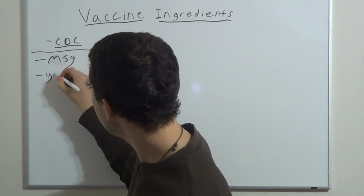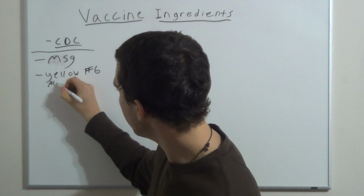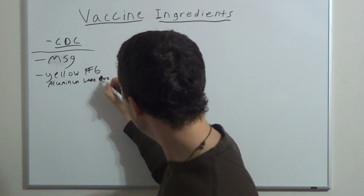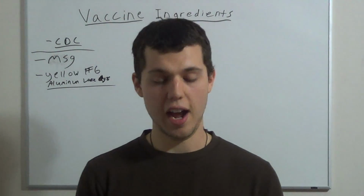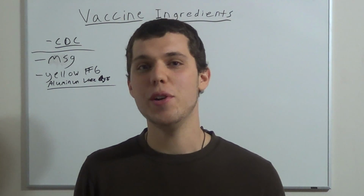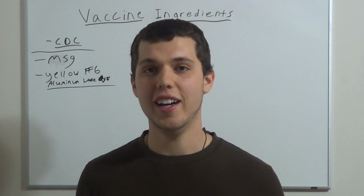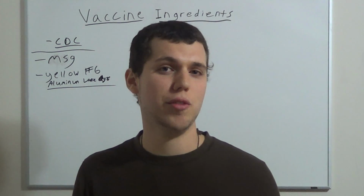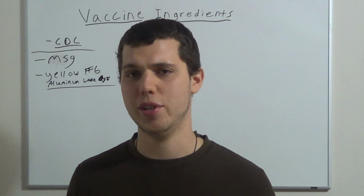Also, they got yellow number 6. It's a yellow number 6 aluminum lake dye. Okay? I have no idea what this is. I mean, apparently it's a food coloring. That's what yellow number 6 is, right? Like when you eat something colorful in a box, and it comes in colors, and you look at the ingredients, red number 6, blue number 4, whatever. I don't know why they would put a dye in a vaccine. It must be to preserve it. Maybe it also has preserving properties besides being a coloring agent. Maybe they're trying to make it look prettier. I have no idea. I'm not going to try to pretend that I know.